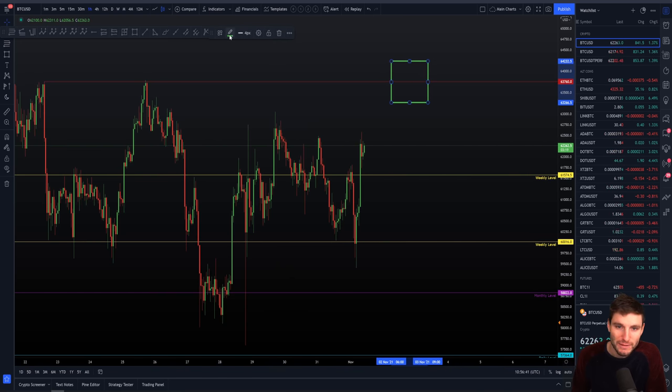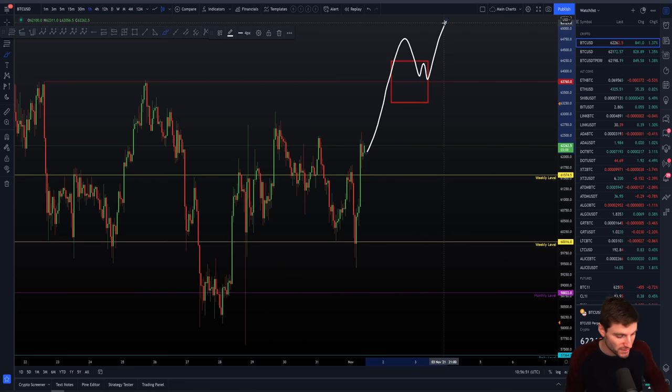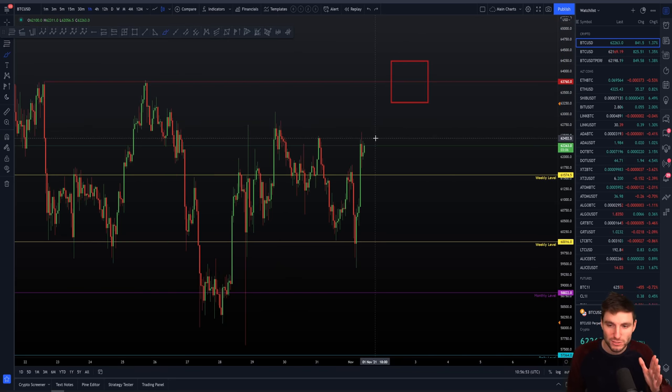So we have this really big level of resistance. Of course, if we get through that resistance and start to hold it as support, it turns into really big support. But let's not try and foresee that at the moment, because right now this is big resistance. If it flips, it flips. But let's trade the charts.